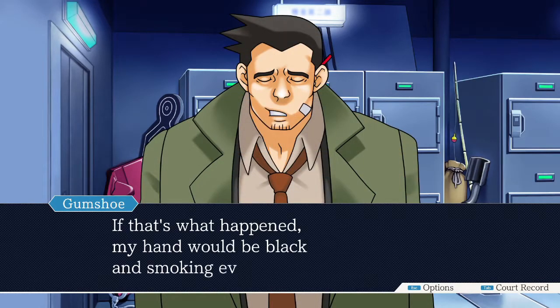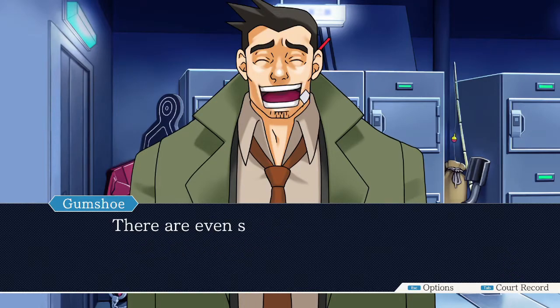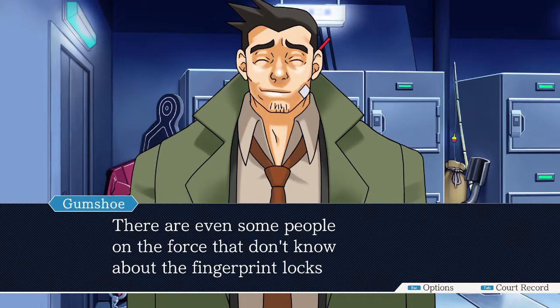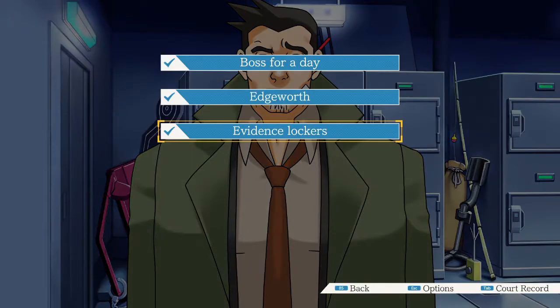If that's what happened, my hand would be black and smoking every day. Aw, because he keeps grabbing the wrong locker? Ugh. In any case, the locks aren't that obvious. There are even some people on the force that don't know about the fingerprint locks. Only the assigned detective's prints can unlock it. Indicator lamp lights up when it's open.